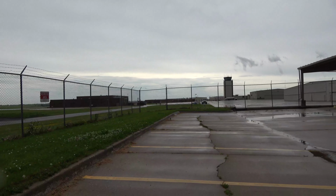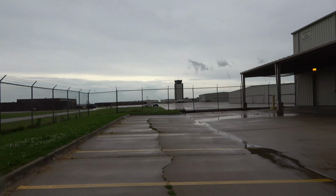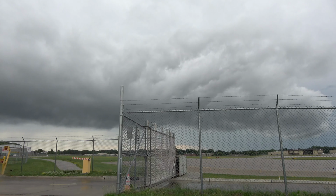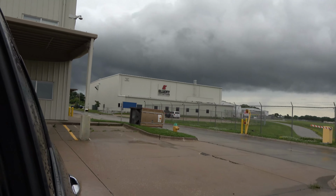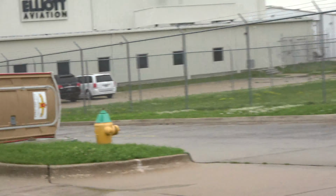The United Embraer 170 is waiting at the end of the runway, and because of about 35, 40 mile an hour wind gusts, he's not cleared for takeoff. So you see over there, there's a cloud, a very large cloud. It passed over us, and when it was passing over us, we had insane wind gusts, 30, 40 miles an hour. The porta potty back there literally blew over. That's just how strong the wind was.